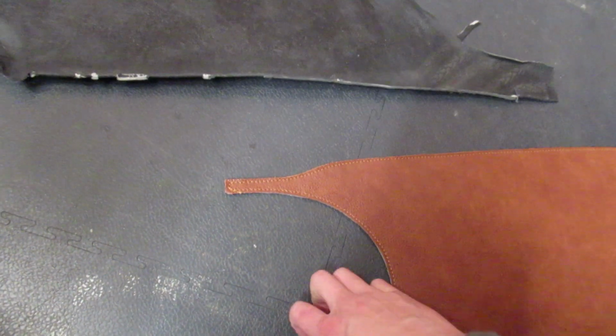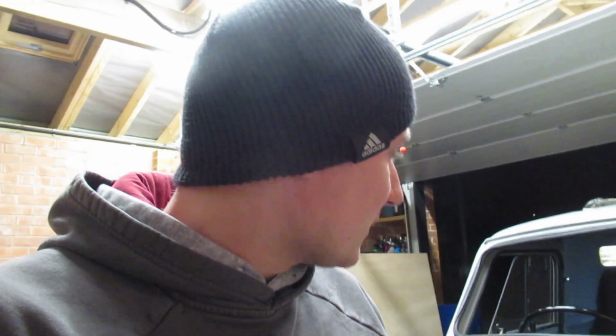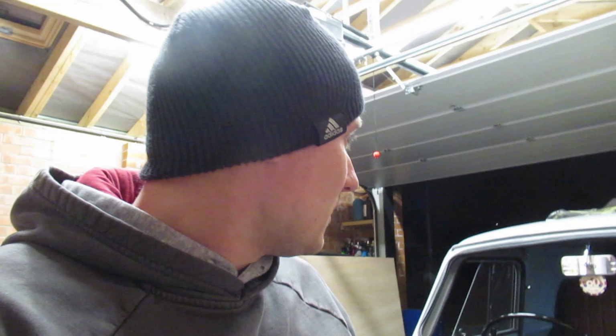Also, you may be wondering why I've gone brown instead of black. If you've ever driven a mini van, you will know when the sun gets on them, it is just absolutely disgusting. So I didn't want a black interior because, one, it attracts the sun, and two, I've had cars with black interiors in the past. I've never actually had a car with a brown interior, so I thought, do you know what, I might as well spice it up a little bit. And also, the earlier vans used to come with a tan interior, so that's why I went brown.